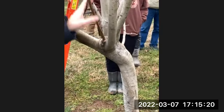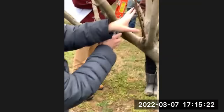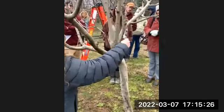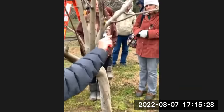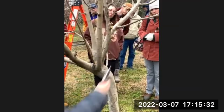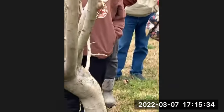Like Ron said, we've got our water sprouts here. Any of these, we want to remove them, as close back to the trunk as that branch collar. You can see it here, that bark looks a little bit different. We don't want to make flush cuts. Flush cuts do not heal like we want them to. They don't form what we call callus tissue.